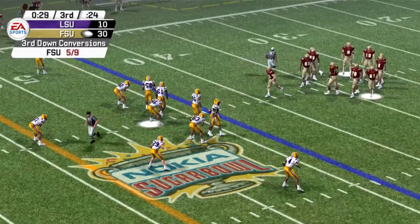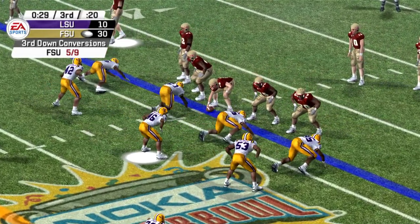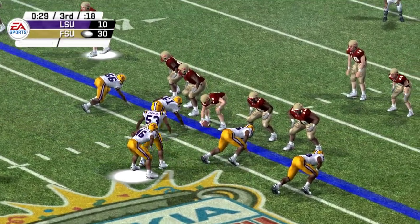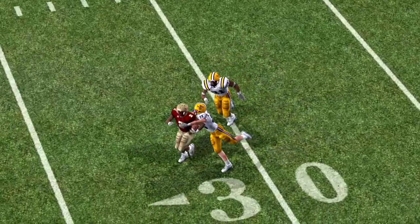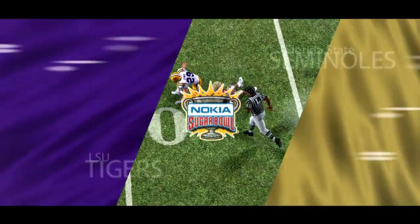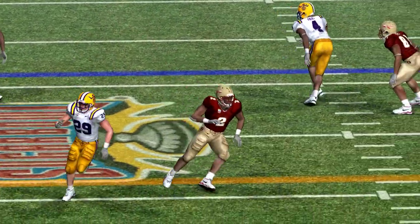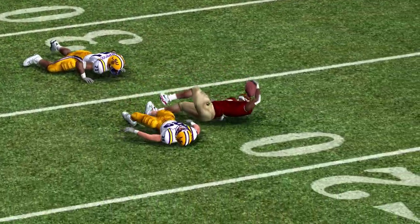Third and 10. Ball on the 44-yard line. The Noles come out in the shotgun. Looking. He's going left. He's got it. On the run. What an amazing catch. First down. Boy, Brad, you said it. That is a big-time play there. Spectacular catch and great body control there on the long pass reception.